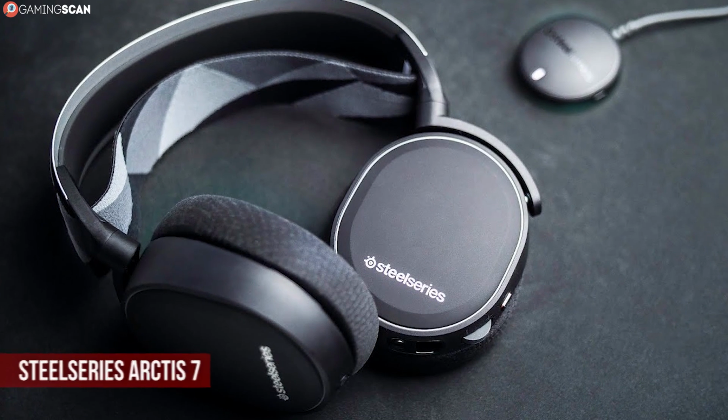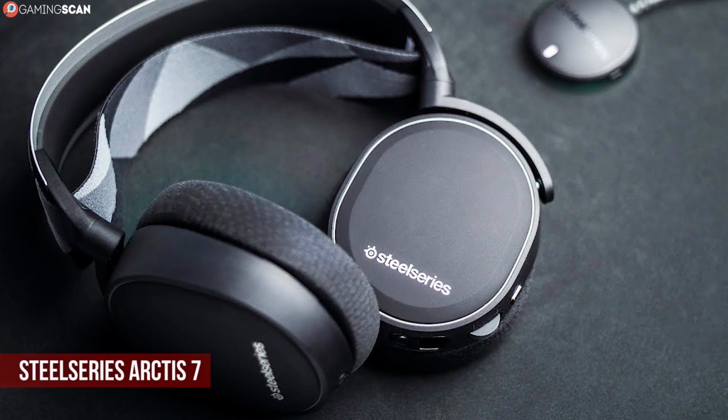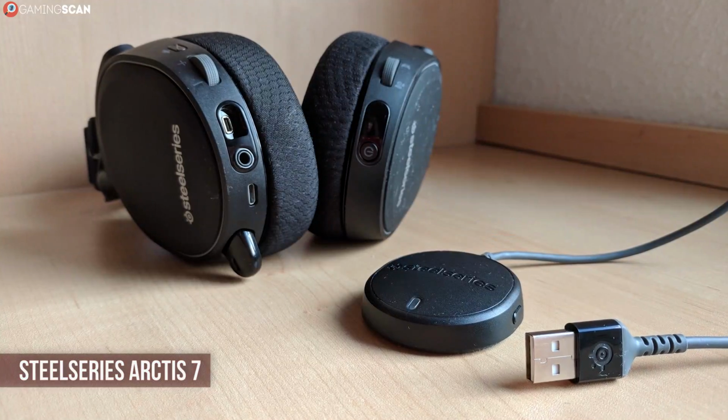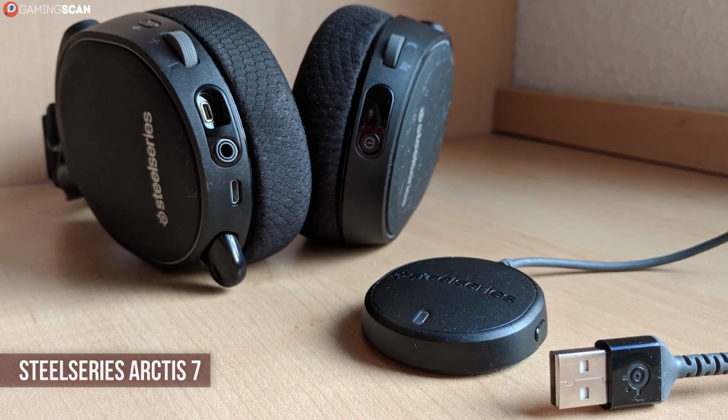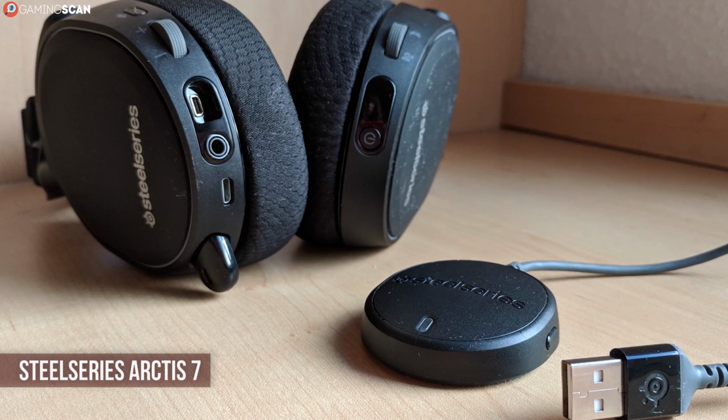The SteelSeries name is one you're probably already familiar with if you're a longtime gamer. They've been at the top of their game for nearly 2 decades, and the Arctis 7 can only cement the legacy of high standards that the company had set for themselves.